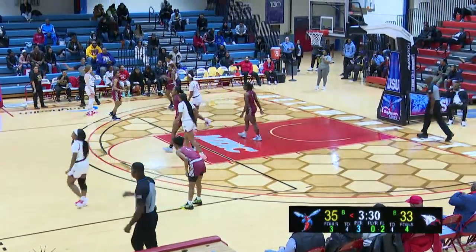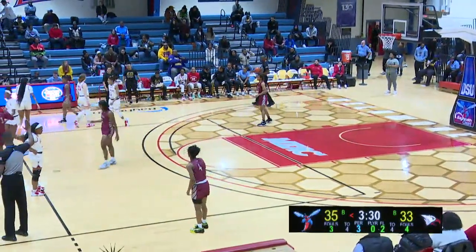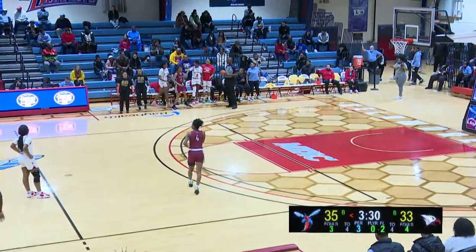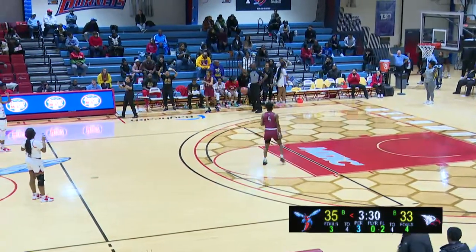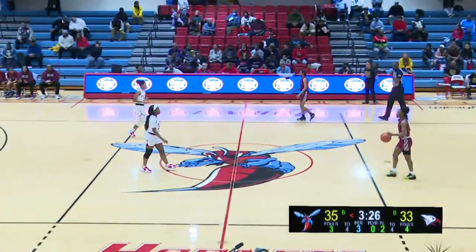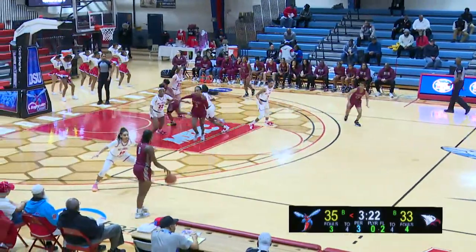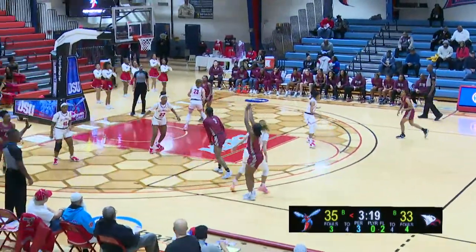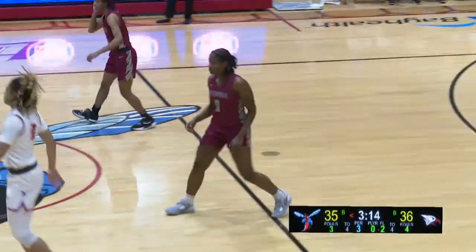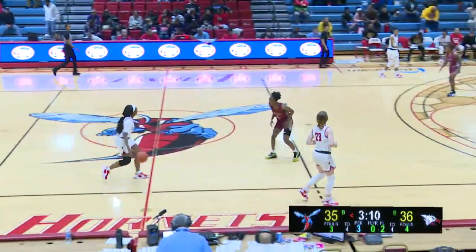Dodson tried to pass across court, off the mark, out of bounds to the Eagles, who are within two now and looking to either tie it or go ahead. Dodson will step out, and Martino back on the court for Delaware State. There's Kiaku. Burks on the left side, shooting for three, and she nails it. And that's going to put North Carolina Central in the lead for just the second time today.